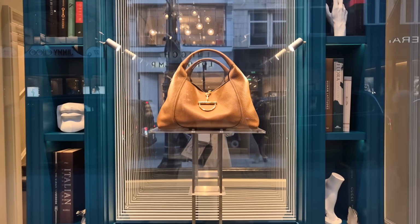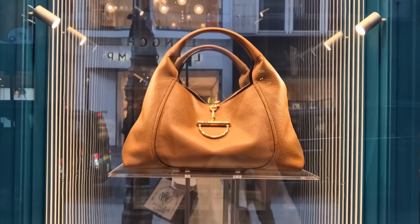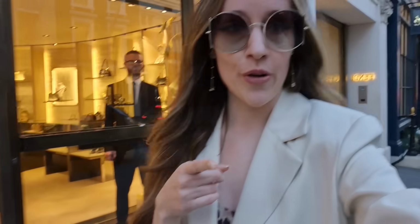What do we think about this new Gucci bag? Seen them on the website. It's the first time I'm seeing them now in real life. Okay guys, that was it for today. That was Bvlgari, Chanel, a little bit of Gucci sprinkled in. Tomorrow we are going to see Hannah.